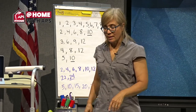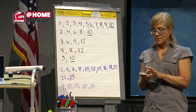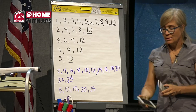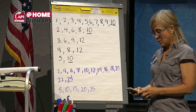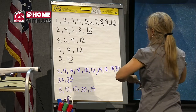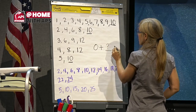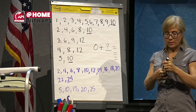But another little trick that I was gonna tell you about is if you have a calculator, calculators are kind of fun to play with sometimes, right? If you have a calculator like this, or there's often calculators on phones, so you could look at the one on your phone, or your mom or dad's phone. And if you start out putting zero, and then putting a plus sign, and then you could put in whatever skip counting one you want and equals, then you can keep doing the equal sign and it will show you.